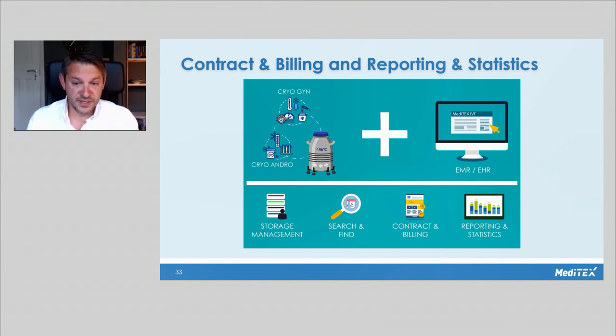Throughout Europe, there is full traceability of samples that are transported from one clinic to another and to another country by the introduction of the Single European Code. The monitoring of the Single European Code can also be facilitated through a cryopreservation management system.